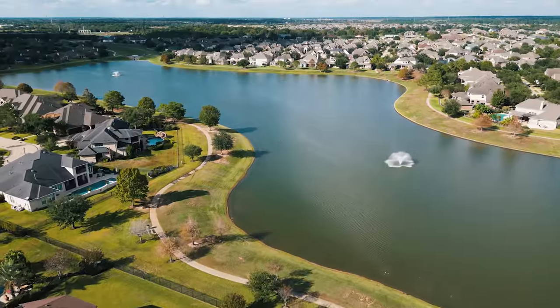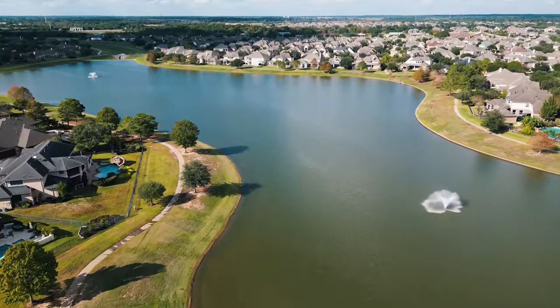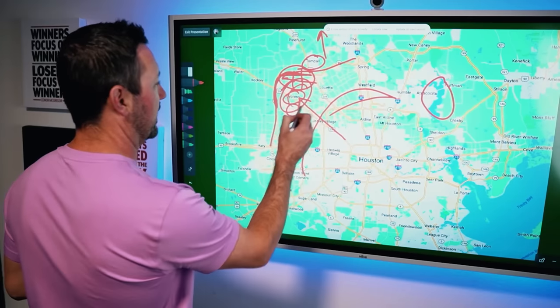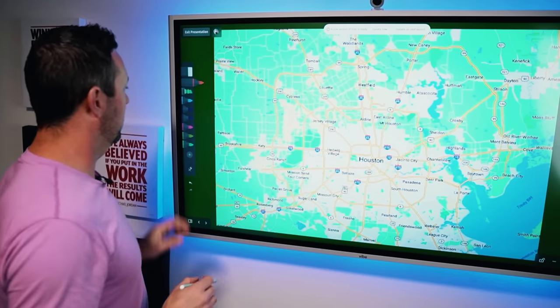I know a lot of local people and friends, and they are constantly talking about Cypress. Half of them are like, I didn't even know they were building out there. Just like Joe, who's lived here his whole life, he's like, 10 years ago, this was nothing but farm fields. So this has a ton of action going on. Right here is Cypress. And then we are going to talk about Katy.